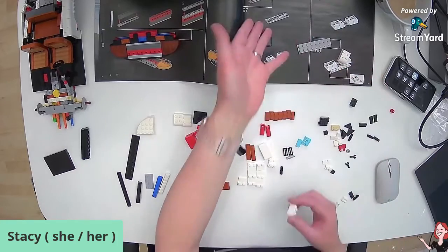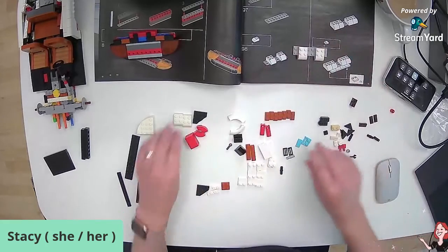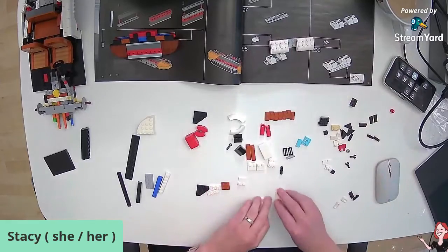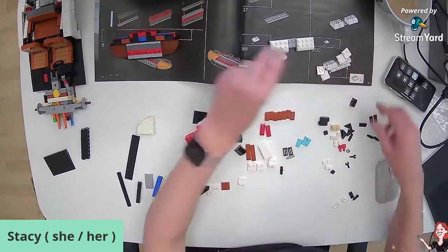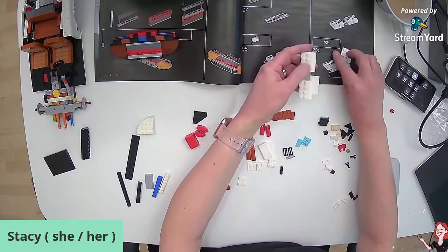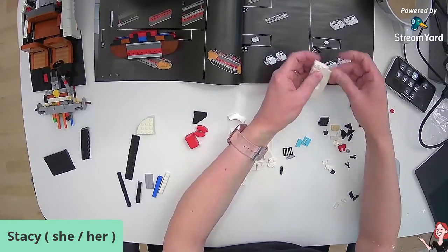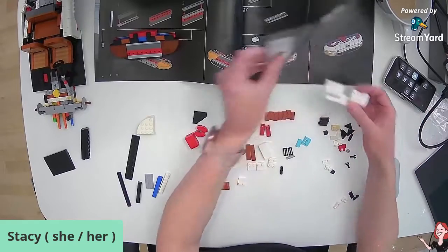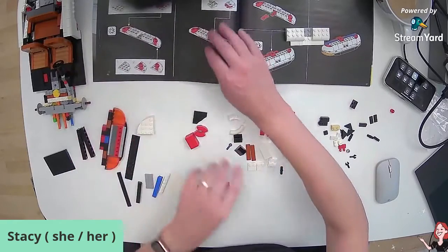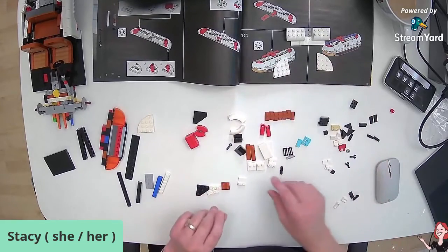So we have, again, another step. Let's just stick the Lego on the book. Start to build these bits up. And then we have 4 of these half smooth pieces that we use to connect them in the middle. Like so. And then we get to build corners. Can I build the corners better than I did last time? That's kind of the question.